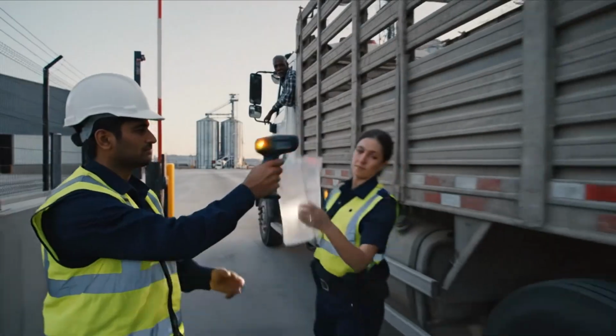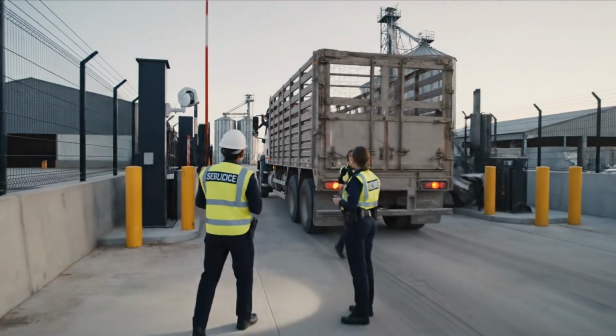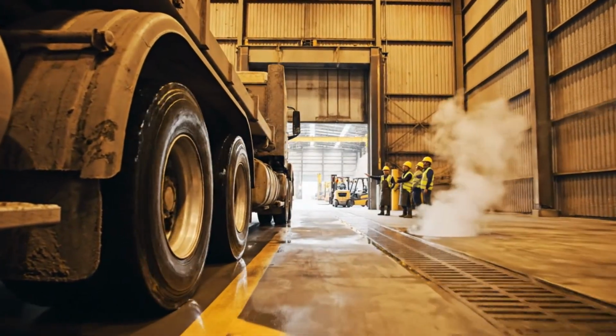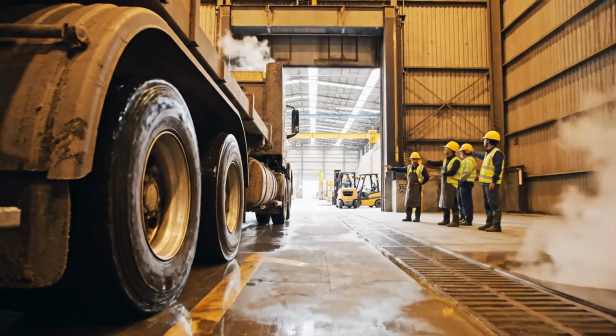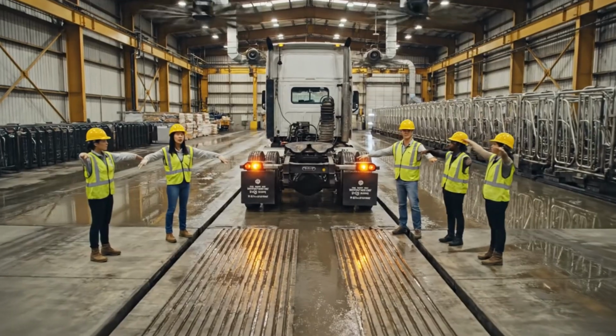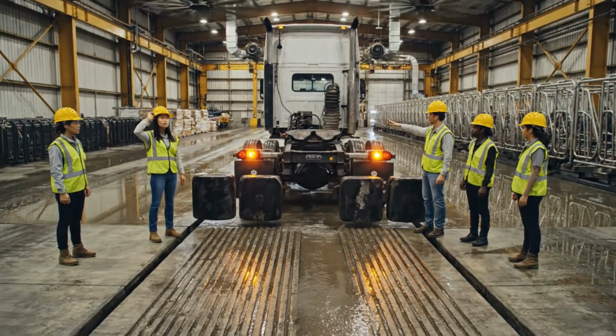Nothing enters without verification. The chain of custody begins at the gate. The receiving bay is the threshold between the natural world and the industrial one. Every movement inside these walls is coordinated. Precision is not optional, it is the baseline.